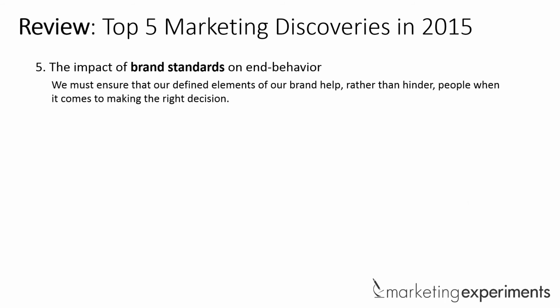And then finally, brand standards. Listen, guys, just because it's part of your brand standards document doesn't mean it's going to help you get conversions, okay? You need to ask yourself, as a human being, as a consumer, does this help me, or does this help me help them come to the conclusion that I want them to come to?